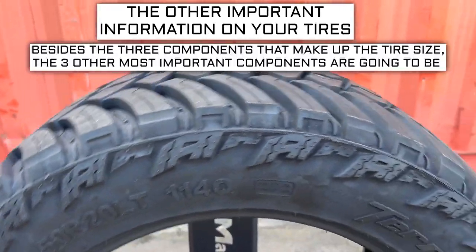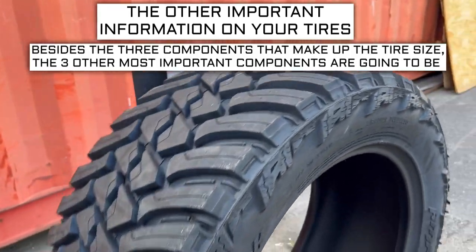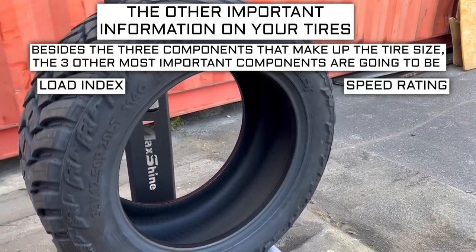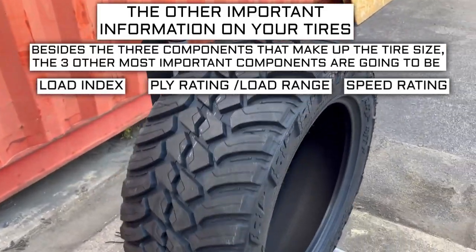Besides the three components that make up the tire size, the three other most important components are going to be the load index, speed rating, and ply rating or load range. But wait, it doesn't make sense. What do these numbers actually mean? Let me explain that to you right now.